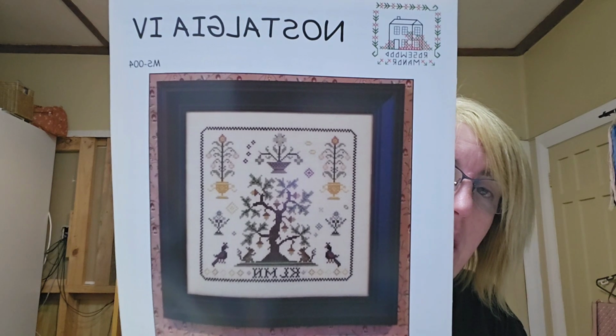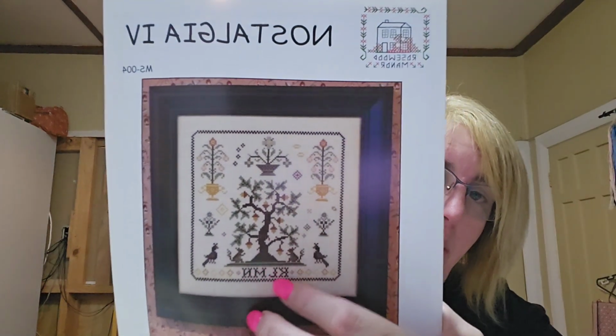Rosewood Manor Nostalgia number 4. Not too sure why we would put just, I think that's obviously Karen's. Oh no. There might be other ones that have got the previous alphabet to it as well, because I thought it might have been Karen's initials, but it's not.